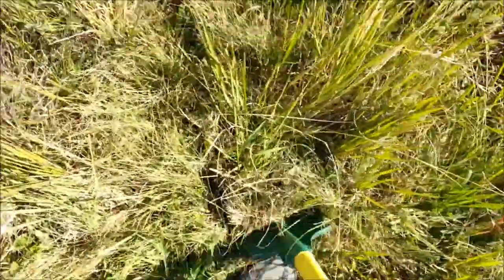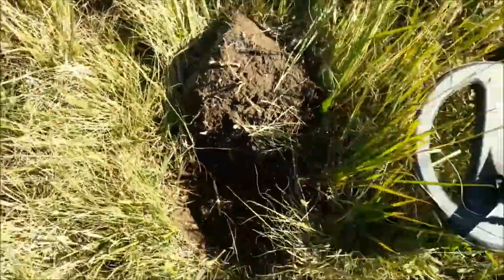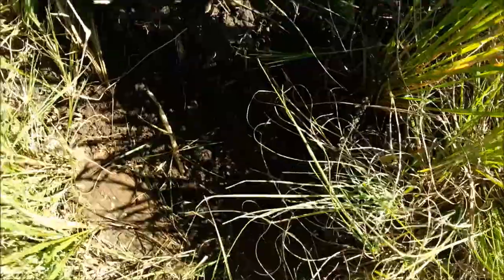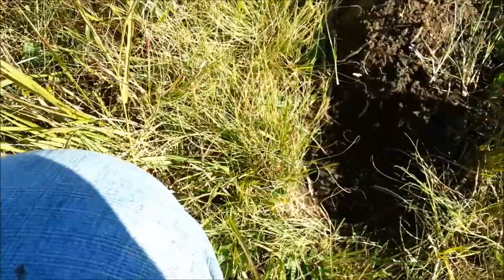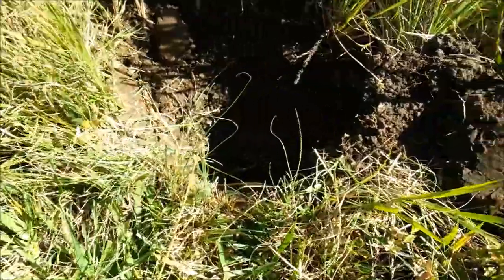Okay. Let's see. Now, is it still in the hole or is it in the plug? That's deep. Still in the hole. Let's see what the pinpointer says. Oh man, it's deep. Then it must be something big as well. Okay, I'm gonna have to shut off. I'll keep you posted. Bear with me. Well, the very next scoop, and no bloody way.